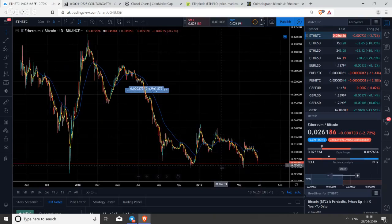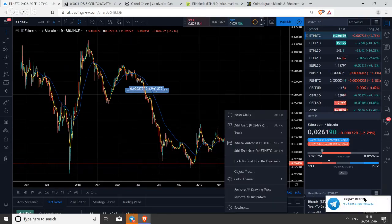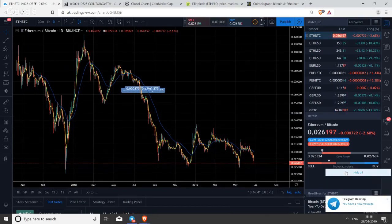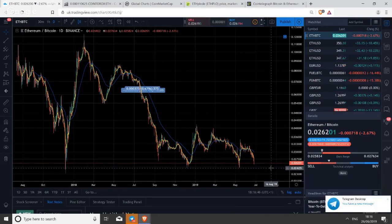And when I look at this chart, I see serious double bottom support at 0.24. Now, I will be keeping an eye on Ethereum, guys, for real, because if we don't break this 0.24 area, I'll be looking to potentially buy a bounce, because I do happen to believe, Man in Black, that Ethereum is going to be one of the best performers over the next 12 months.